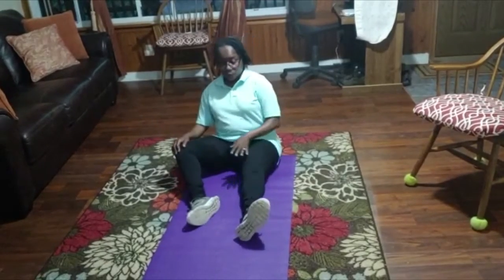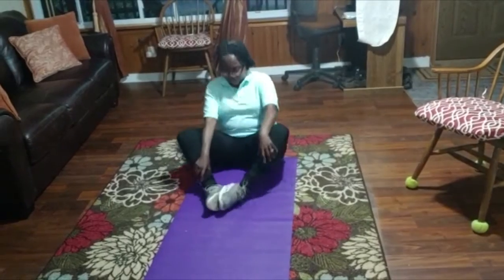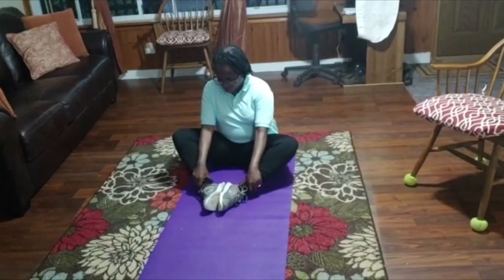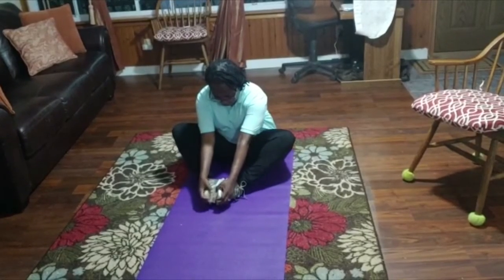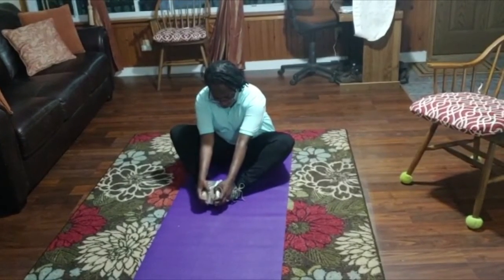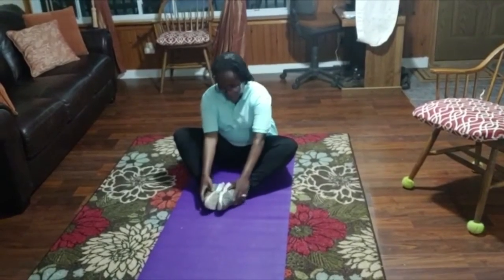Now you can do an adjusted version to this. You can bring your legs like this, and then you hold them together like this, and you can also get a good stretch on your back. So this is another flexibility exercise.